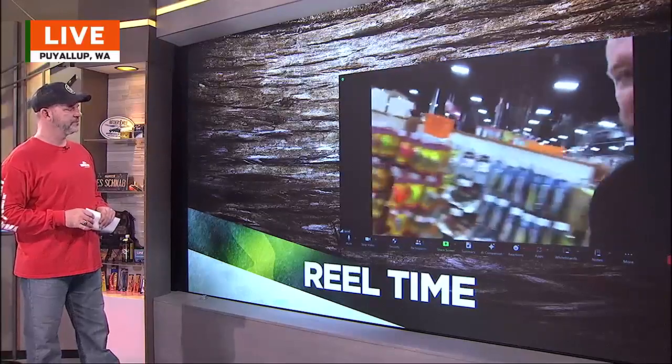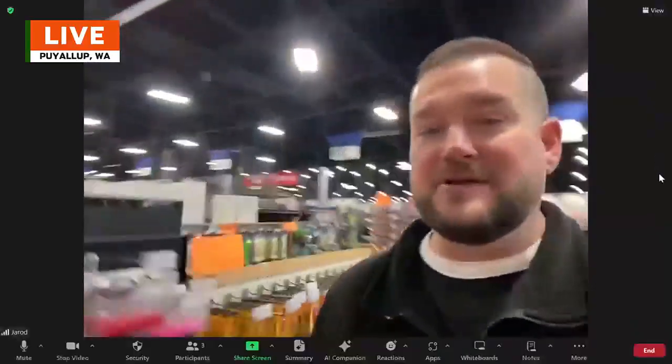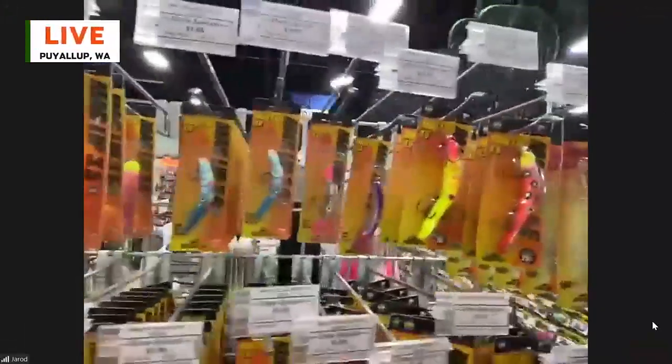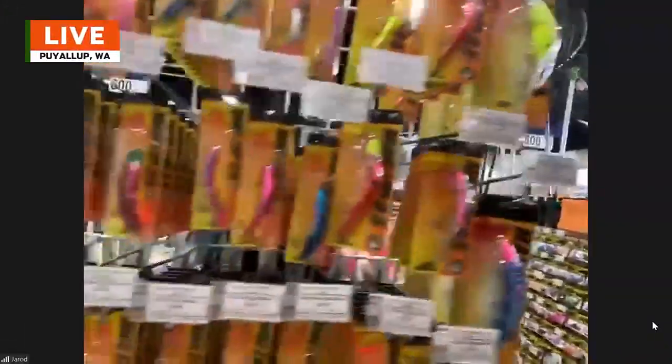Perfect. I got this whole wall of Spinfish. I'm going to walk down this kind of fast. Check this out. Wow. Yeah, right? And then I'll get up close on some of these colors and show you guys some of these new ones that they're selling here that are just Y codes, what we call Y codes. A lot of guys are collecting them and different stuff. So, pretty cool, right?